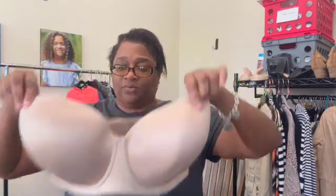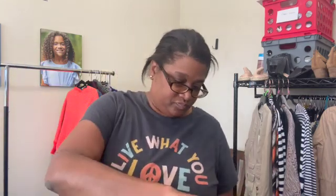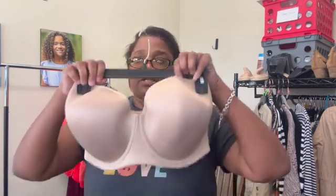It is a 38G. Thirdlove has done really well for me in the past, and I think when I was picking this up, that's what I thought it was. But 38G is still a good size, and so we will see how that does. And it doesn't have the strap, so it's just going to be completely strapless.